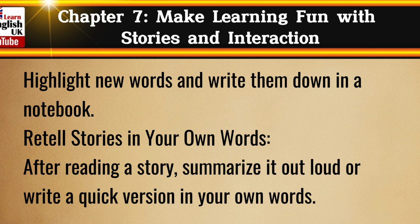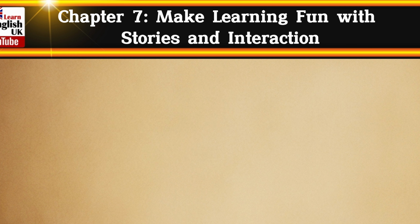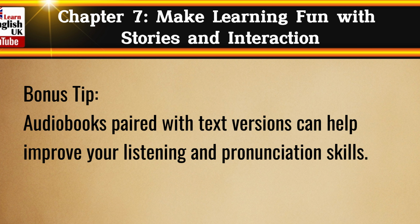Retell stories in your own words. After reading a story, summarize it out loud or write a quick version in your own words. Engage with interactive stories. Use apps like Duolingo Stories to read and interact with story-based lessons. Bonus tip: audiobooks paired with text versions can help improve your listening and pronunciation skills.